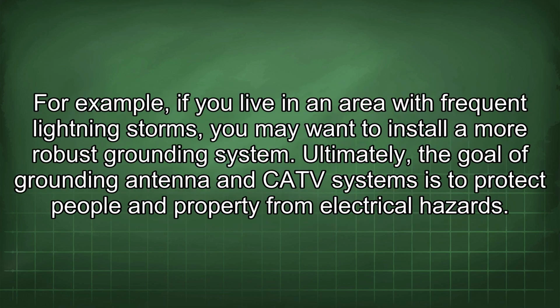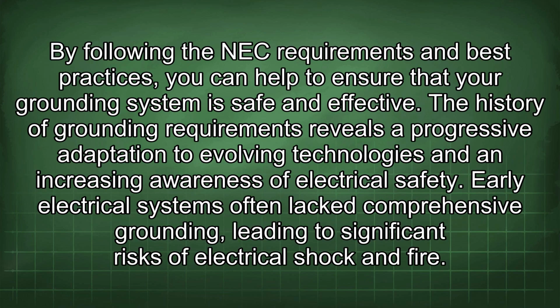For example, if you live in an area with frequent lightning storms, you may want to install a more robust grounding system. Ultimately, the goal of grounding antenna and CATV systems is to protect people and property from electrical hazards. By following the NEC requirements and best practices, you can help to ensure that your grounding system is safe and effective. The history of grounding requirements reveals a progressive adaptation to evolving technologies and an increasing awareness of electrical safety.